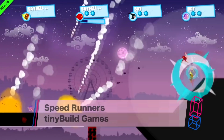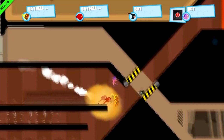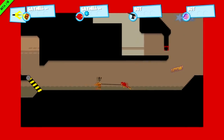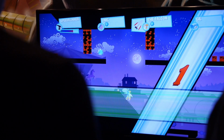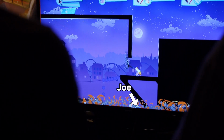First up is SpeedRunners, a frantic multiplayer racing game where you chase after each other and try not to get left off the screen. It's a bit like Micro Machines, but the focus is on smooth movements and avoiding crashing into obstacles. The trick is getting to grips with your grappling hook, something that I'm ashamed to say took me far too long to learn how to use.